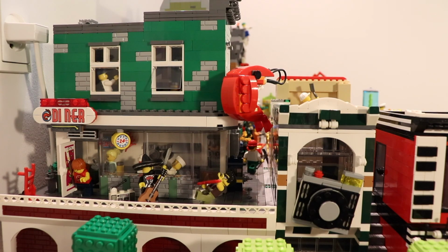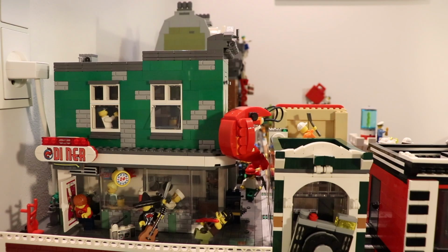Other than that, I do like how this part of the city is coming together. I think it is looking very nice from this angle right here, and I can't wait to get that other building finished. So, without further ado, let's go over to the building table and get started.